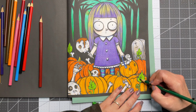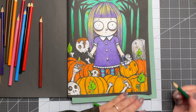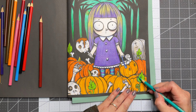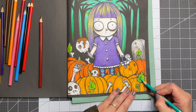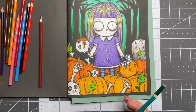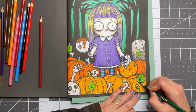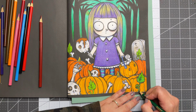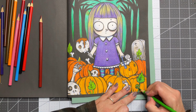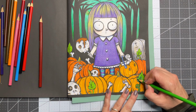All right, so the way this paper is working with the pencils and the markers, I'm not gonna worry about doing too many layers because I just don't think it will take it. Even after those two, I'm not able to get much more on top of that. See, if I go back over with the green, it does not really wanna put down any more color. Which isn't always the case with them. I think it's just the paper on here that's not allowing it to be its best self.